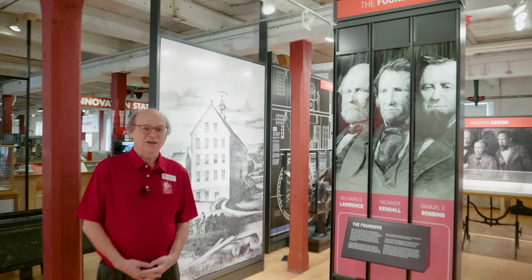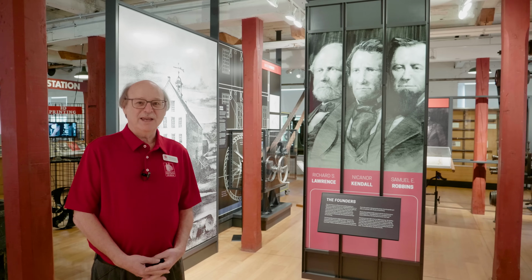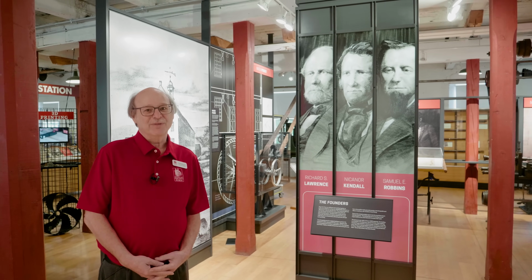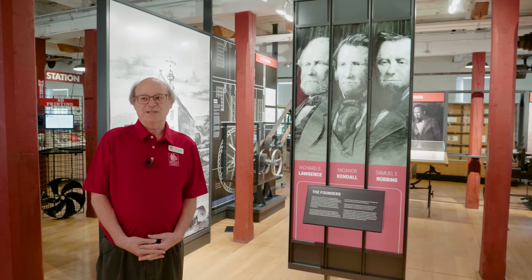He approaches Kendall and Lawrence about making 10,000 guns for a government bid. But the key to this bid was the parts had to be interchangeable. So that was the first time that the governments around the world were putting pressure on the armories to create guns with interchangeable parts, so it wouldn't take months and maybe years to get guns repaired.